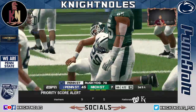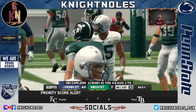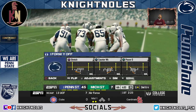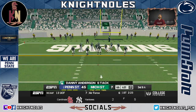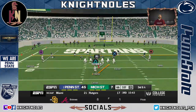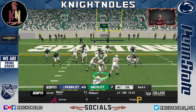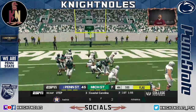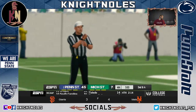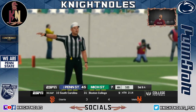Carlson gets 6 yards on the play. That'll make it second and four. So it's second down now. They need about 4 yards to pick up the first. He's taken down at the 3. He got a lot of jersey on that play. Not too much argument about this call. Offense.